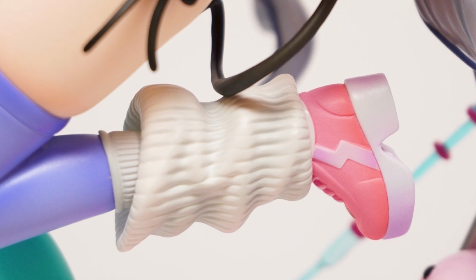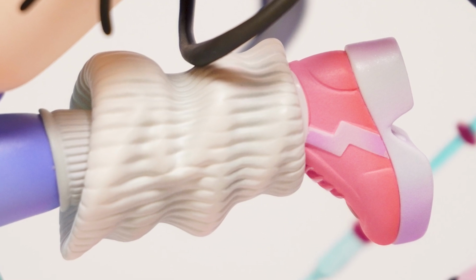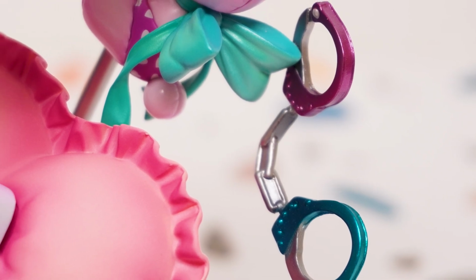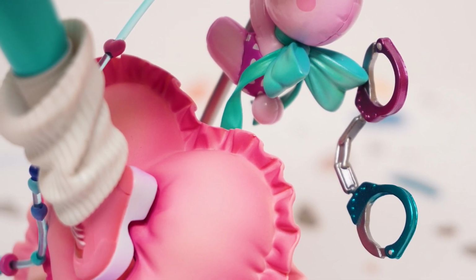I also quite like how her socks are sculpted, but the color is kinda dull. The paintwork on her shoes is also a little bit sloppy. Lastly, there are handcuffs hanging off the back, and although it's a nice detail, the chains are not hollowed out and that just looks cheap.